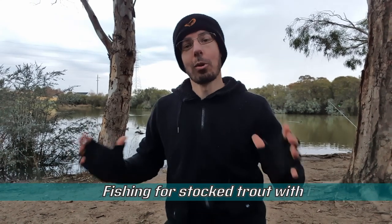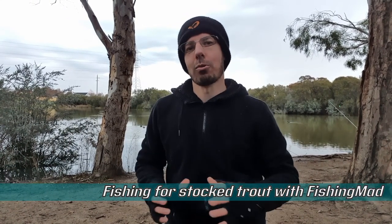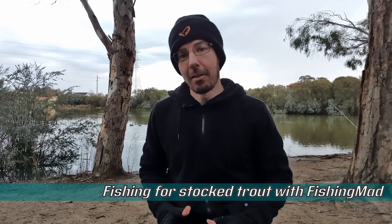Today we're at a little local river which has just been stocked with 600 rainbow trout, and Vic Fisheries do an amazing job of stocking many of the rivers across all of Melbourne and Victoria, so make sure you get on their website and check it out. It's all part of the target 1 million by 2020 and the target 10 million by 2022 with both trout and native fish species. Again, today we're just at a local little river.